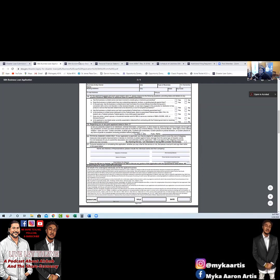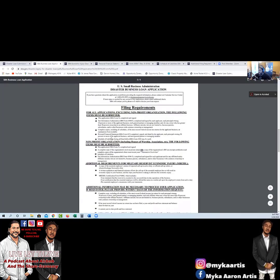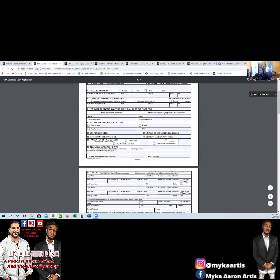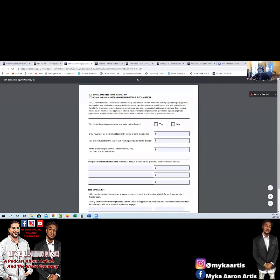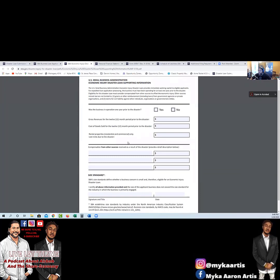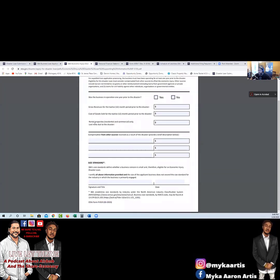And after I finished this one, I filled this one out. Well, it's just 2 pages. It's just information about your business, the owners, business entity. It's all self-explanatory. Now, this stuff is where your organization skills have to come in. You have to know how much you made last year. So gross revenues for last year. Was the business in operation? Mine was yes. If it wasn't, I don't know how they're going to treat your application. I don't know if it's any different. The cost of goods for the last 12 months. Your rental properties, lost rents. This is where all your lost rents go.